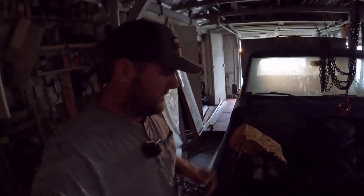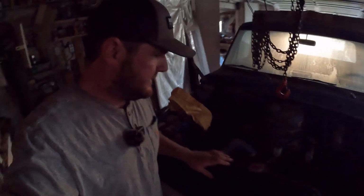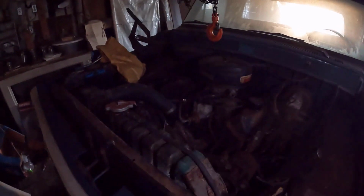But I'm guessing there might be some engine problems with this thing, and that's why he pulled it in here and pulled the hood off. He might have been working on it. And the engine, see if I can get some light in here for you guys. It's pretty rusty and crusty on the surface of the engine. Had some moisture get in the garage here. And unfortunately, I tried to spin it over, and I think it's locked up. So it's been sitting here in kind of a damp garage, and it's taken its toll on the engine here.